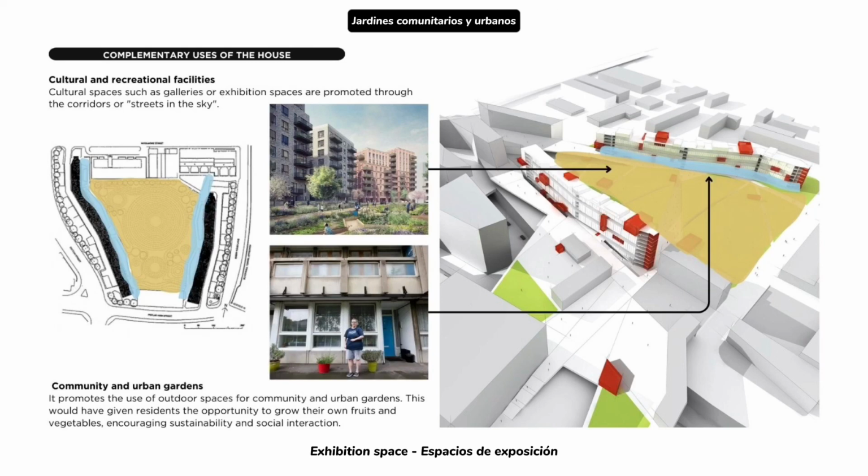Community and urban gardens promote the use of outdoor space for the community in urban gardens. This gives residents the opportunity to grow their own fruits and vegetables, promoting sustainability and social interaction. We can see in the middle of the project a large green area, represented in the graph by the yellow color.